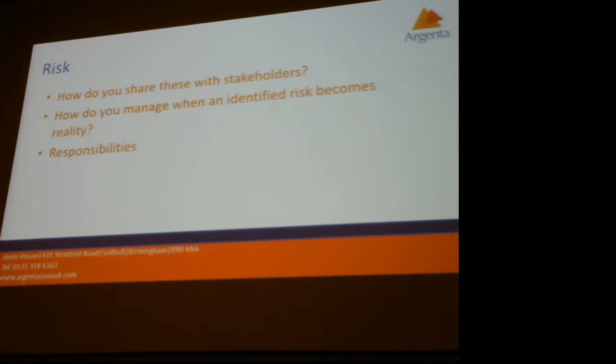So I think we've talked a little bit about how you upfront manage risk through risk registers or FMEA or whatever sort of approach you might take. But I guess one of the big things is what you do actually when one of these risks comes up. So how do you approach managing it with people? How do you approach getting it sorted? There's probably not really an approach you take, you just kind of react and do stuff. So there's probably a couple of things in there you need to think about.